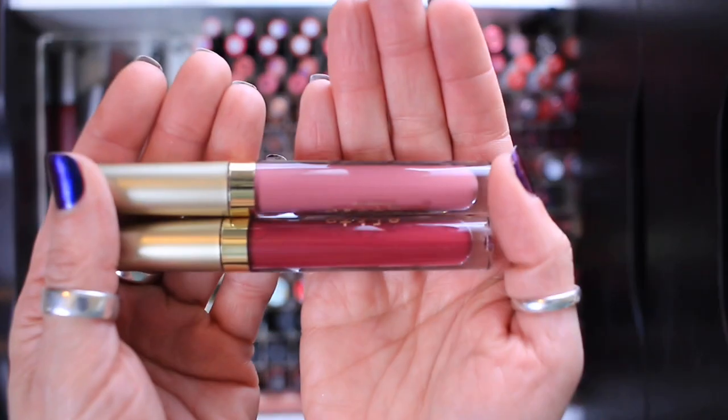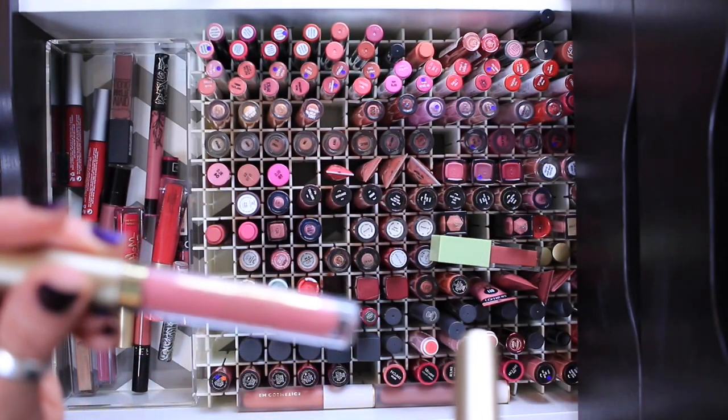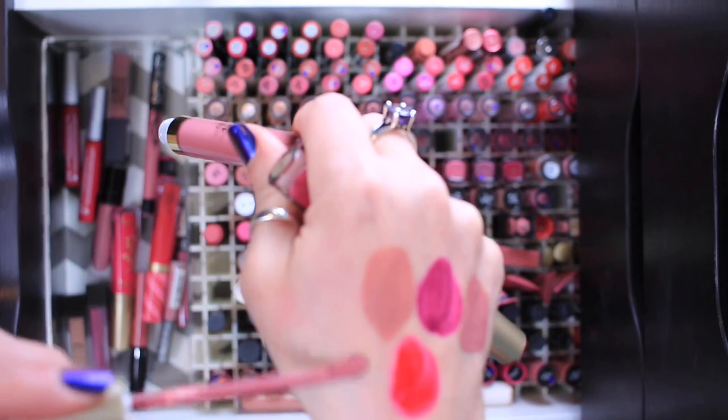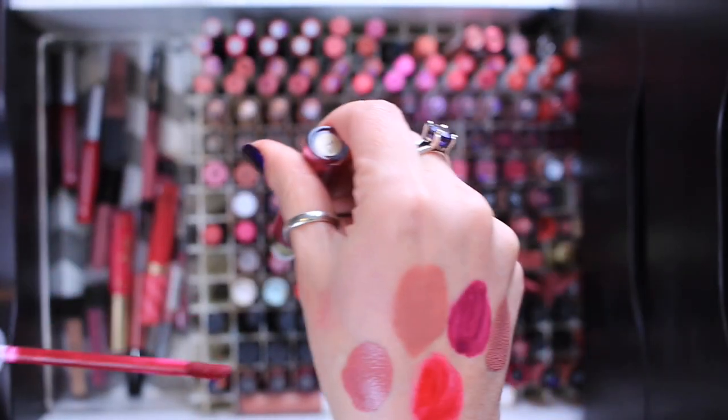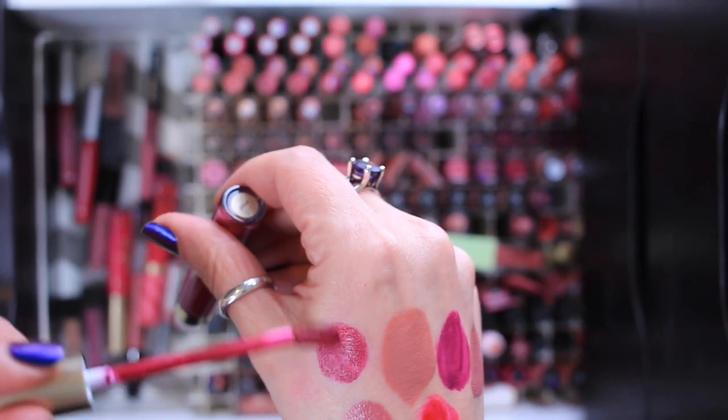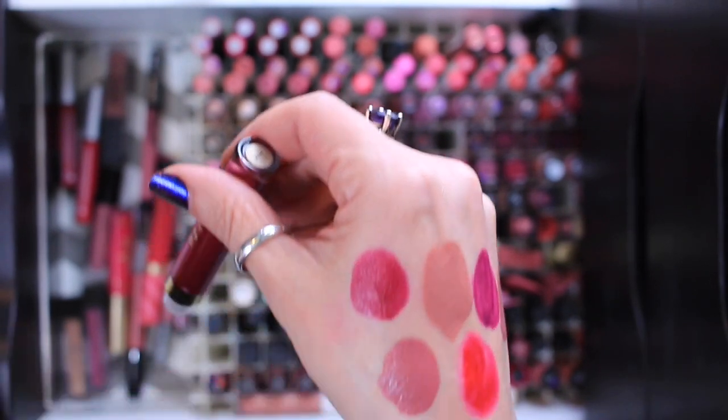I'm gonna hold on to the Stila liquid lipsticks. I have Patina and Boca. And this is Patina. Oh, it's so pretty. And this one is Boca. Yeah, I'm gonna hold on to those.